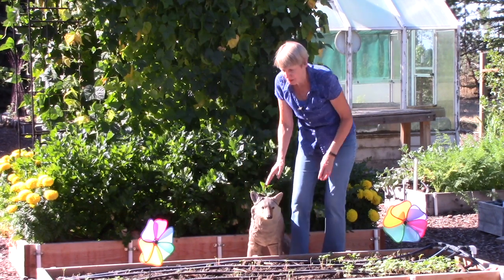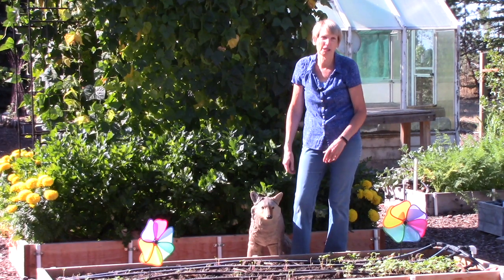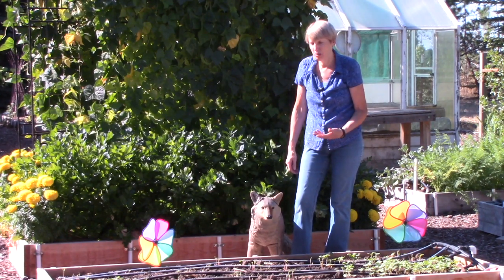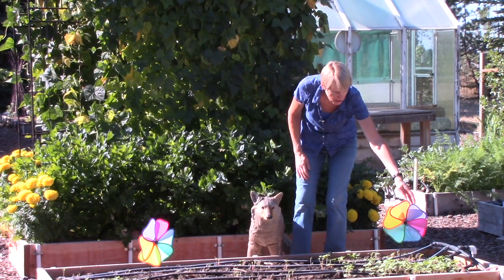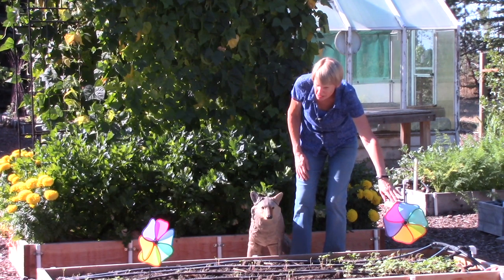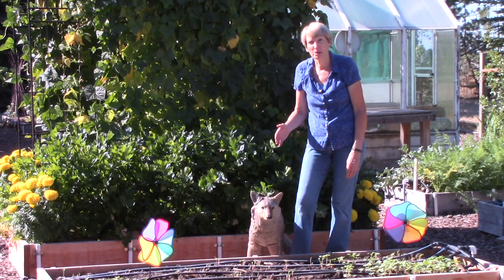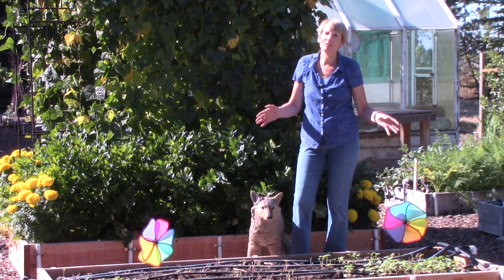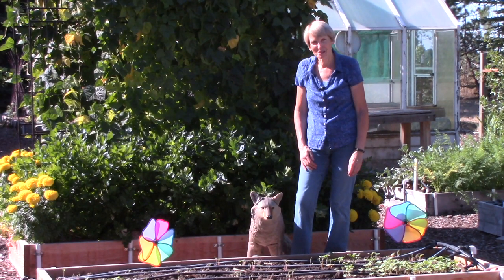The important thing to remember is that you want to move them around so they're not always in the same place, because birds and other animals will get habituated to them. We also put some rather noisy pinwheels in the garden, so when the wind blows, that makes a bit of a rattling sound, which is another good way to scare off the birds. Now don't get me wrong, I love birds, but sometimes you got to keep them away from your crops.